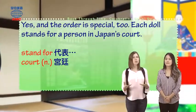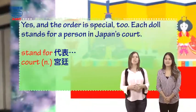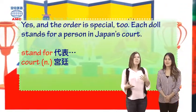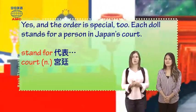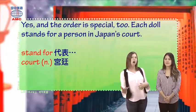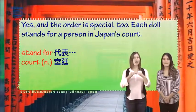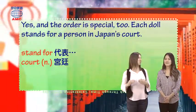Okay, so we know Japan has an emperor, and so that person is at the top of the court. We'll learn more about that word in a second, but there might be other people in the court too. Maybe the queen is at the top of the court, and there are other people in the court too. They all have different jobs. They have different things to do. Some of them are important, some of them are not. But they all have different levels, so we can put these jobs in order in the court.